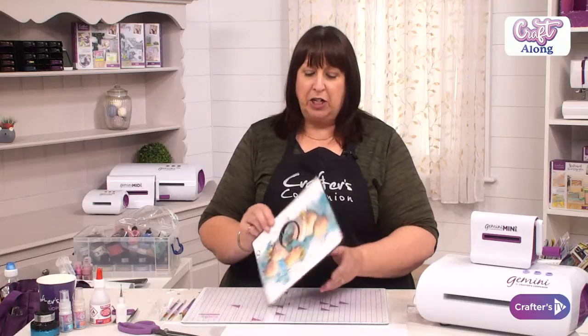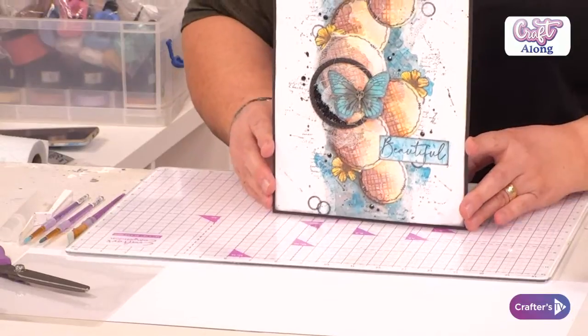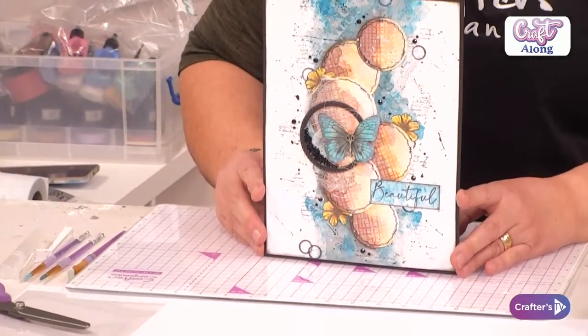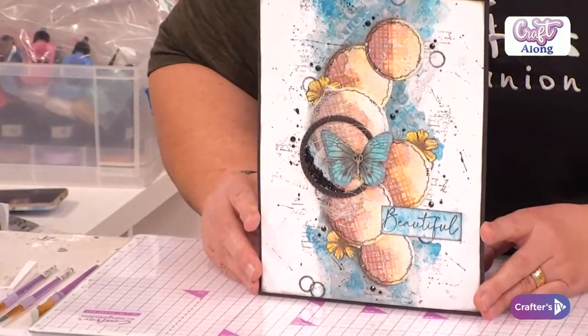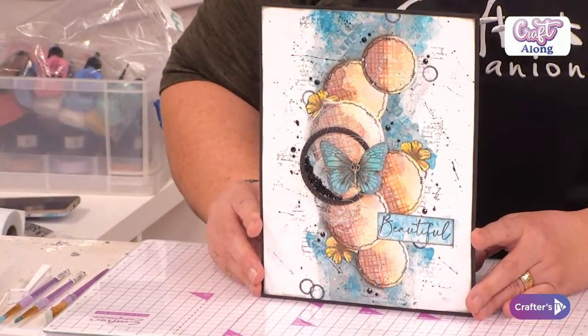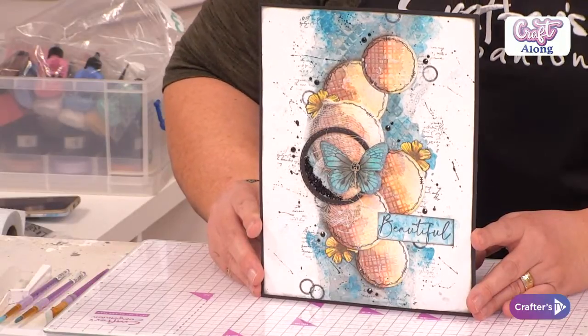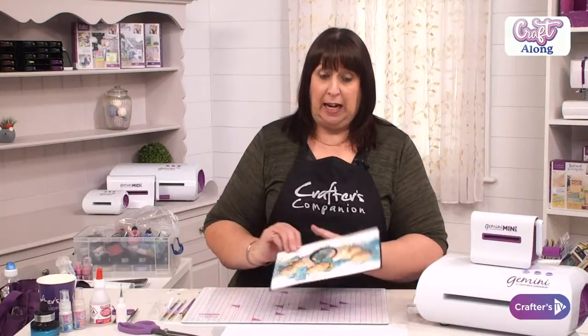So this is what we're actually going to be making, and I've kept it fairly basic as far as mixed media is concerned. I didn't want to go the whole hog straight away and scare everybody off, so we are going to start fairly basic. We've got lots of different textures and layers going on, and that's what I'm going to teach you this afternoon.